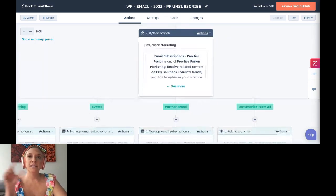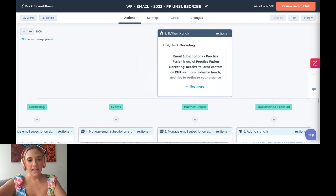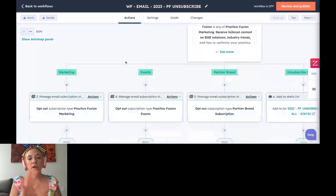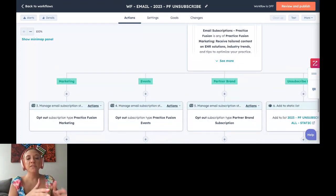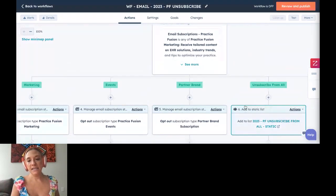I've created a separate property field, and I'm not a person who likes creating so many new property fields, because it can get so crazy. But for this in particular, we created an email subscription field for this BU. We have four different options, and within these options, it automatically opts them out of the preference subscription type, based on the emails you create and the subscription type you set within those emails. It creates lists for each of these types of subscription, each in an individual list. And if they want to unsubscribe from all of them, they're added to a static list.